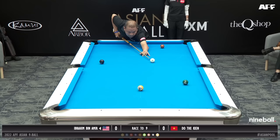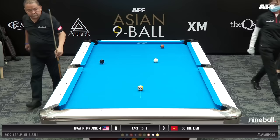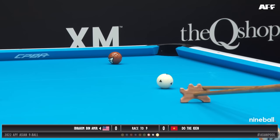Just going to want to use a little bit of bottom inside spin to come out. Came out enough, but would have liked to have been a little bit more. Now he's going to have to stretch, maybe even use a bridge. Yep, he's calling for the bridge now. Probably going to want to send the cue ball down table. Come behind the eight ball.